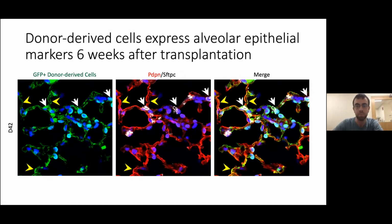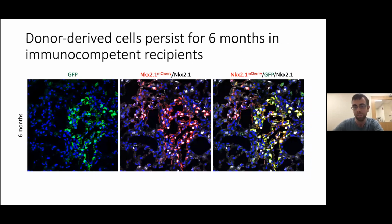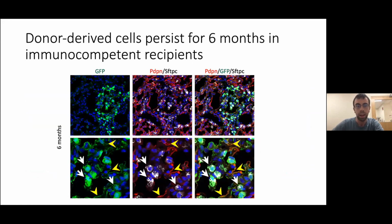So this is at 6 weeks, a time point that's been used in previous publications, but we really want to see if our cells are lasting for a long time in the mice. So we followed some mice out for 6 months post-transplantation, and even at this time point, we can still see the existence of GFP positive and mCherry positive cells, again expressing NKX2.1. And again, as at 6 weeks, we can zoom in and see cells still expressing that punctate surfactant protein C, as indicated by the white arrows, and podoplanin positive type 1-like cells, as indicated by the yellow arrowheads. So again, we seem to be getting type 1 and type 2-like cells as late as 6 months post-transplantation.